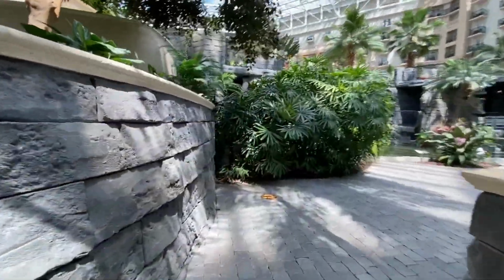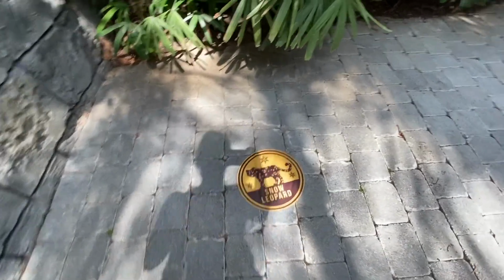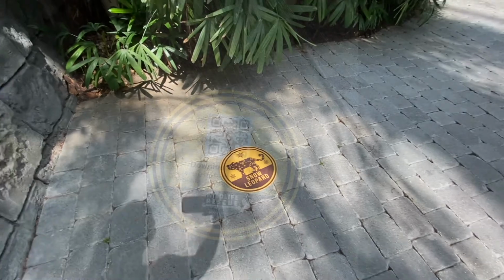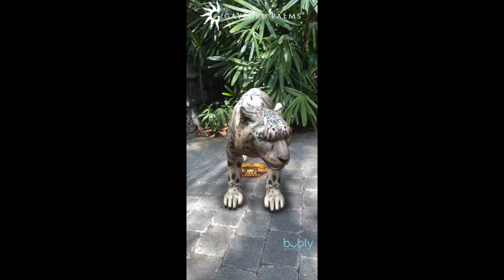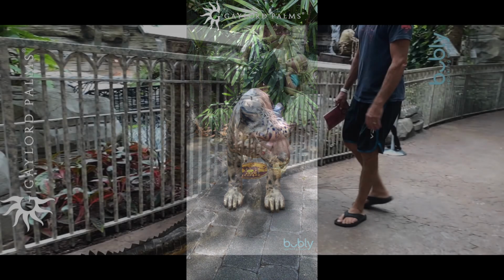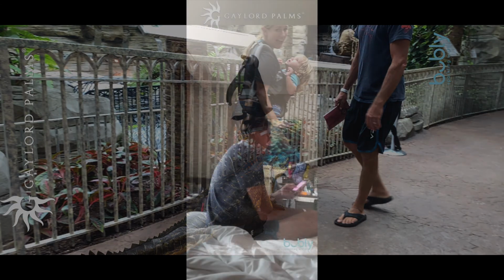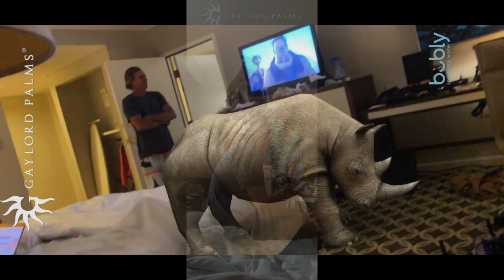As you walk around the resort, you'll see these little emblems on the floor. So what you want to do is you want to download the app, and then it's augmented reality. So you actually are going to explore all around the resort, and each emblem on the floor is going to have a different animal. And then you're able to insert the animal into really any picture you want. We had a ton of fun with it, as you can see. And the kids are really the ones who did all these pictures.